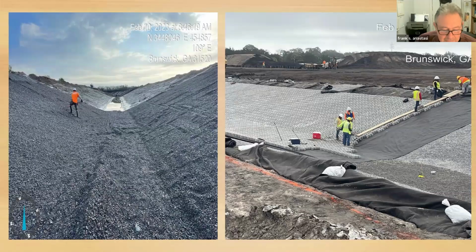So this shows the excavated new ditch on the left. The worker is probably raking out or maybe checking the depth of gravel that they placed. And then on the right side, you see they've installed what they call articulated concrete block. These are like cinder blocks with holes in them, but they also have holes in it, so there's a channel.